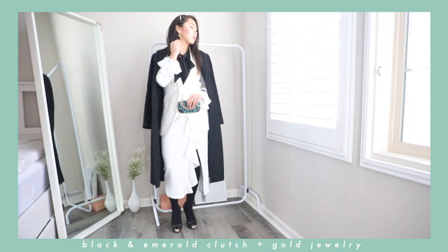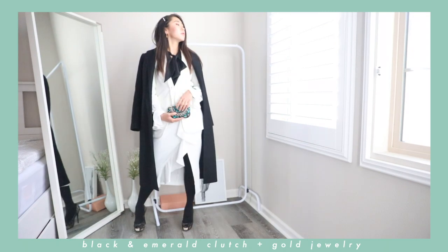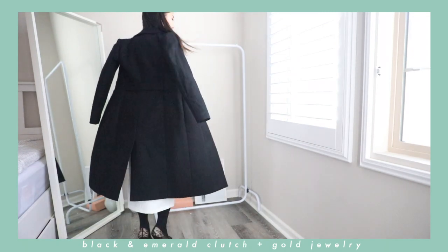I feel like hairpins are getting more and more popular in K-drama fashion and coming back in style, so she wears a single jeweled gold hairpin, which I copped from Amazon.